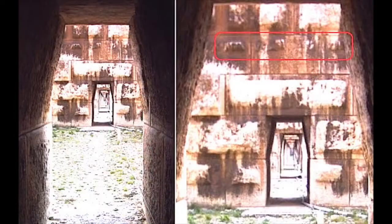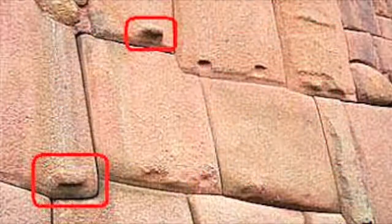And yet another aqueduct in France. I feel like I'm in Peru from these photos, but this is a French aqueduct. And do you notice the protrusions that stick out from the stones? It really looks like it is cast out of something.